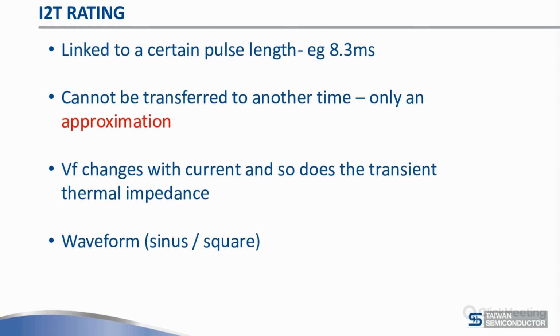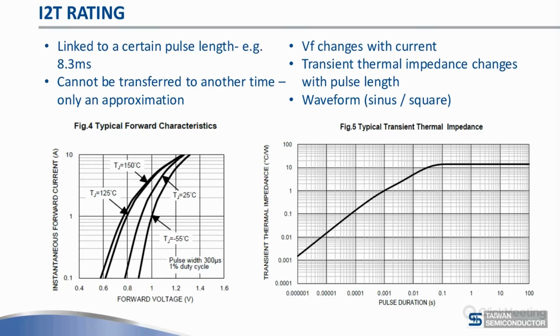The next thing we need to point out is that the waveform is important to have the energy contained in it. The characterization could be done with a sine, but most waveforms are more exponential. And of course, you always have to measure the surge in your circuit. That's a very important input. Here we see what happens visually. You can see that as the currents go up to 20, 30, 40, 50 amps, the VF also goes up substantially. And that's very important to notice. And as you move into different time zones of the transient thermal impedance, you are going to get different values.